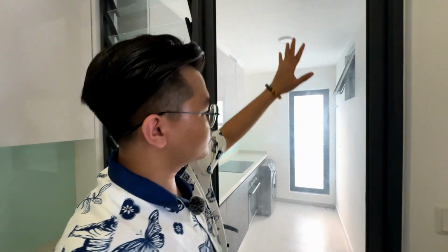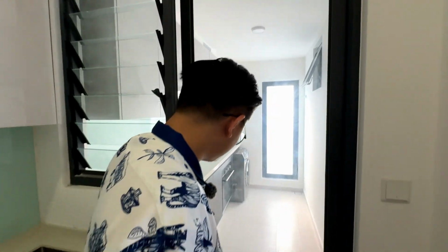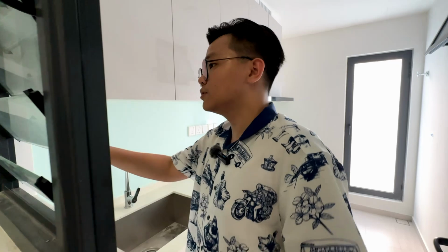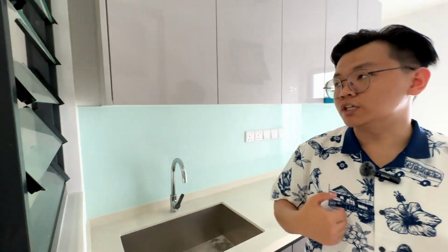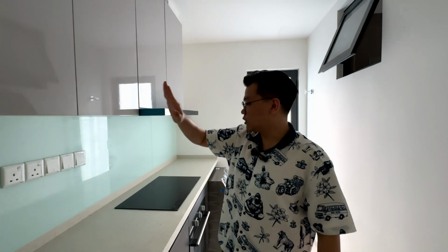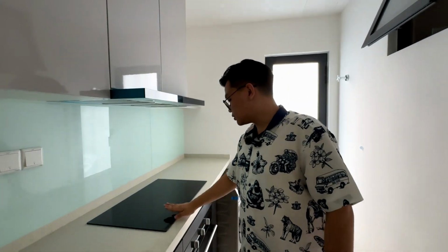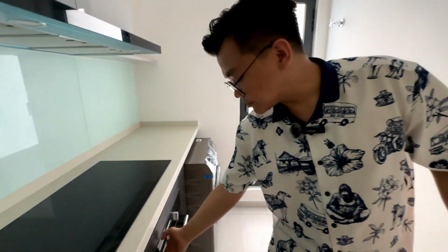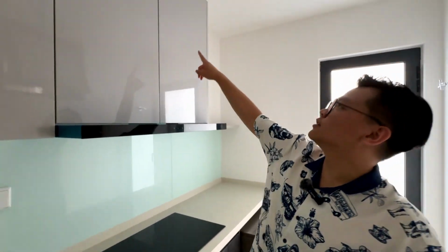Before that, there's a nice transparent door, so when you open, you don't smack the person washing dishes right here. And then a nice window to separate out the dry and the wet kitchen. Okay. The Signature Kitchen cabinets continue on to the wet kitchen, on towards the hood and hob by Teka. Oven as well from Teka.